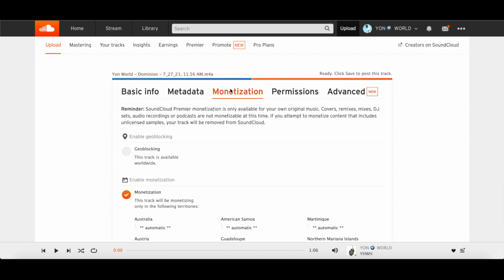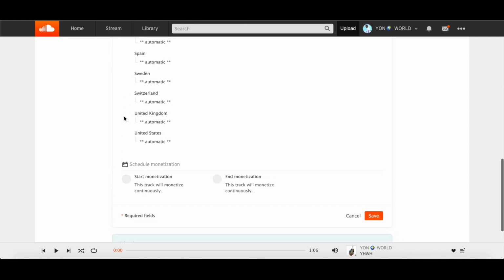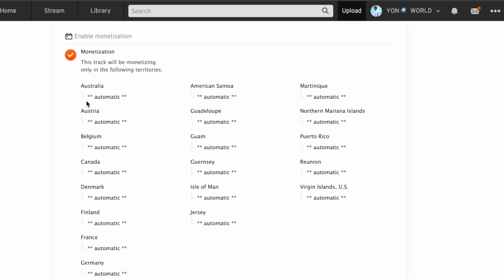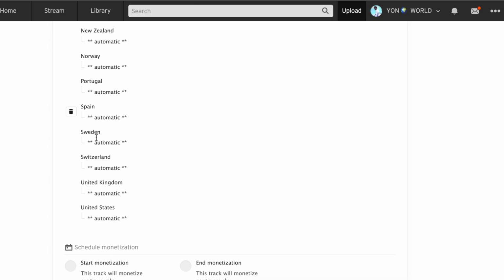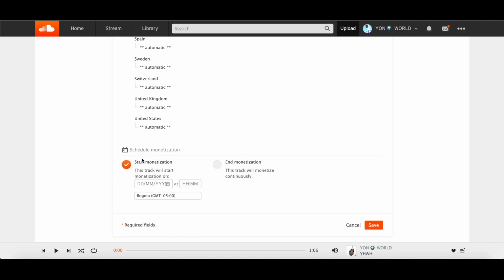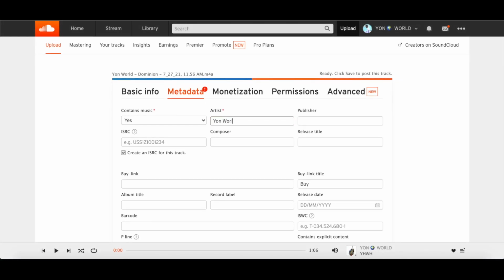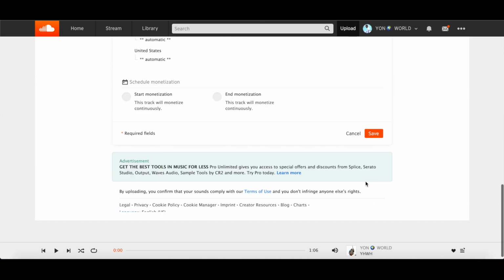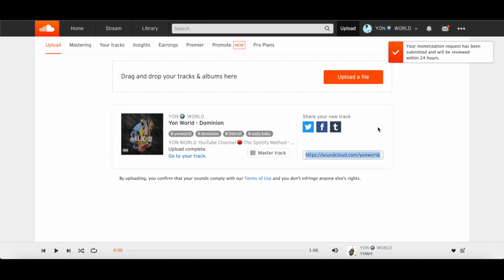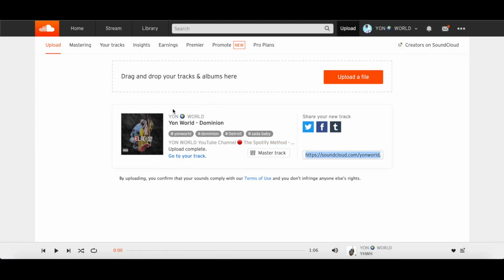Next, you would just go to monetization, and here you would be able to select monetize for all of the countries, and these are all the monetizable countries. You know, y'all can see Denmark, Finland, France, Germany. So make sure your streams are coming from one of these places: United Kingdom, United States. Then you can start monetization, or you don't have to select start monetization. Hold on. Metadata. Make sure you enter in your artist name. And we're gonna save that. And we now have our track released and monetized.